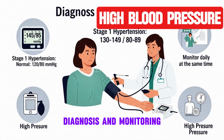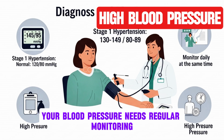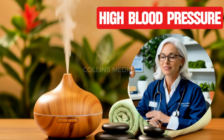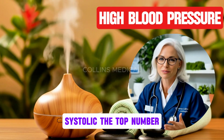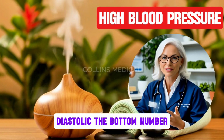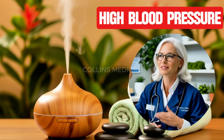Diagnosis and monitoring. Just like you check your car's engine light, your blood pressure needs regular monitoring, especially as you age. How blood pressure is measured. Blood pressure is recorded using two numbers. Systolic, the top number, measures pressure when your heart beats. Diastolic, the bottom number, measures pressure when your heart rests between beats.